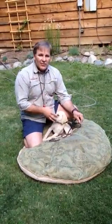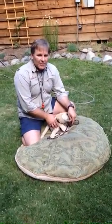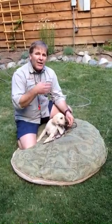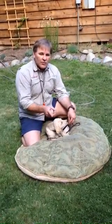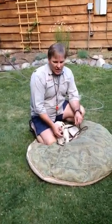So what's going to happen is he's going to fall asleep on this pillow 95% of the time. What happens is an hour and a half, 2 hours later, you wake him up and you say, let's go for a walk, and you take him right outside where you want him to relieve himself, and he starts to be housebroken because this pillow becomes a helpful thing.